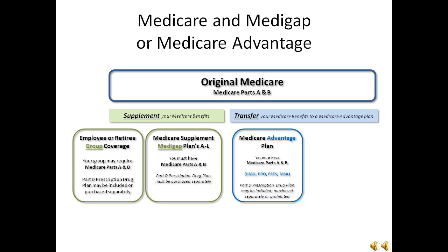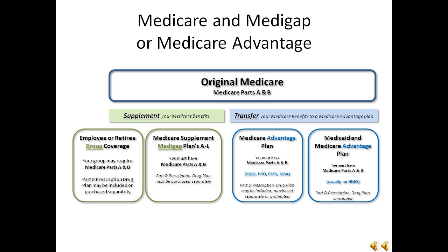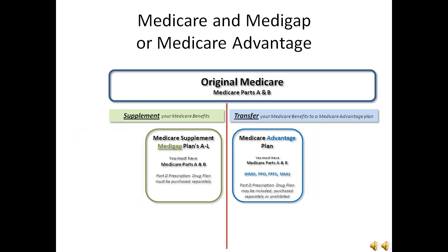The other option may not be available to you, but it's for folks with Medicaid. In many cases, the states will contract with a Medicare Advantage company to take those responsibilities away from the state so they can just pay one monthly premium to take care of you. So, if we're looking at this as a whole, you can either supplement your benefits or you can transfer your benefits away. In the next slide, we'll get into more detail.